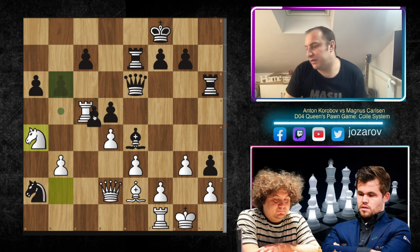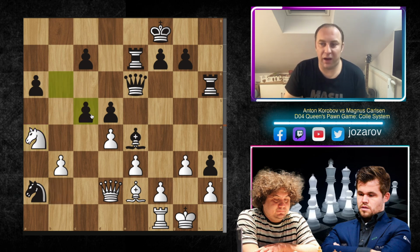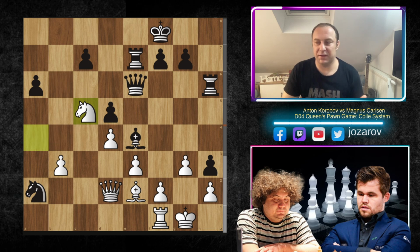In my opinion, you can even take b takes c5 is perfectly fine, but Magnus Carlsen didn't want to risk maybe this kind of move. This wasn't played in the game, but actually if you don't want to complicate things too much, this would be also perfectly fine continuation here for black.